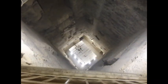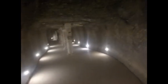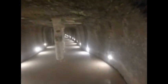That's just how far down it is. And then there's the roof. Well, that's not the roof, it goes much higher than that. So there's nobody here. Nobody here. Came at the perfect time.